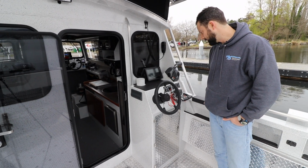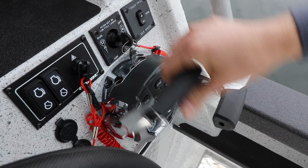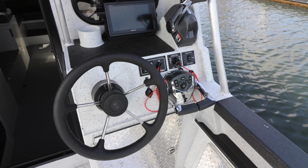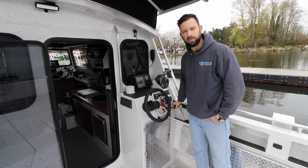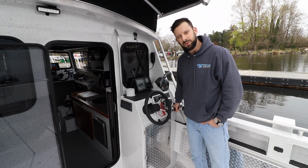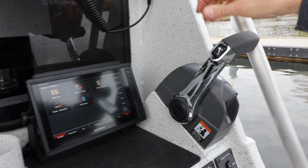Rear helm with all the goodies. Steering for the engines, of course. Full controls for the main engines. So we can have control back here if we're trolling for tuna, whatever you like. Sometimes you need a little bit more oomph than the kicker, and usually tuna would be that case.